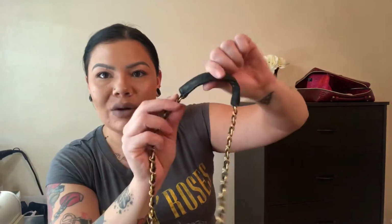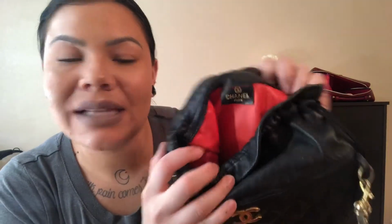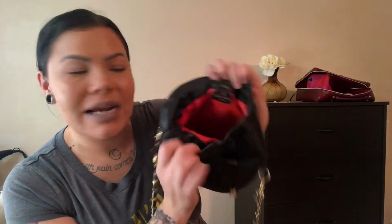And it's got this little padding for your shoulder so it doesn't hurt your shoulder, and it's just like a bucket bag, so you just tighten it like this. But I thought it was so pretty, and it's vintage. So cute. Look at the inside. Look at that beautiful inside with the red. I feel like this is real leather. I don't know. But the whole inside is just red. There's no pockets or anything. It feels like leather. And then it says Chanel Paris.